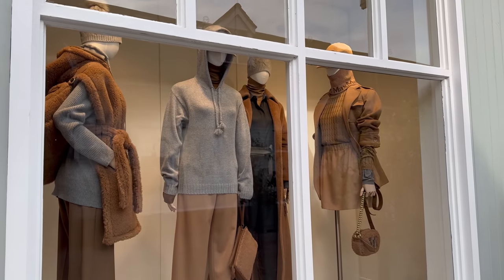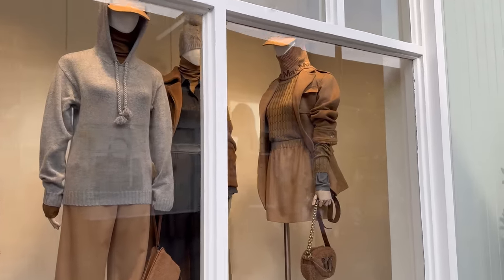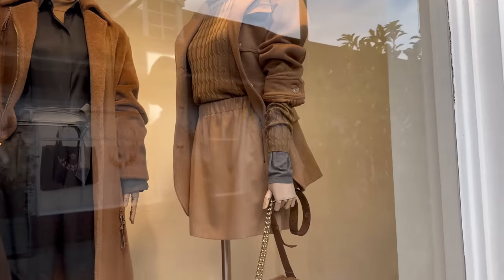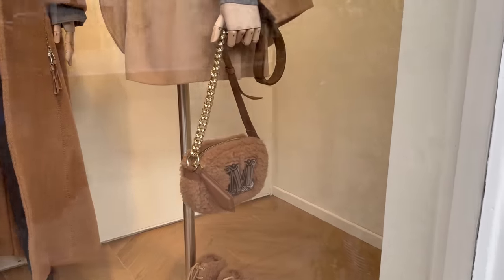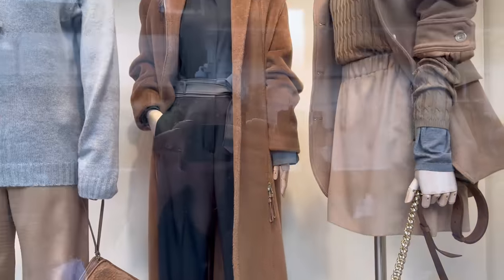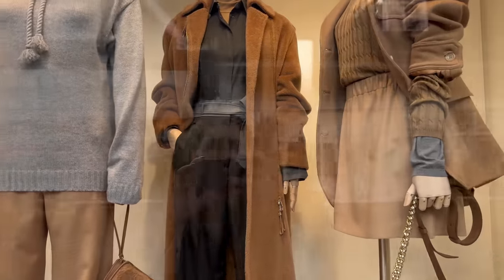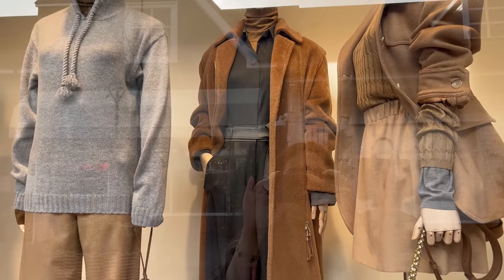To be honest, guys, it was a bit hard to browse inside. Let me show you the windows. I love the hat. And this coat. I love this coat on the mannequin, but I think this is men's. Is it? Looks like men's. Actually, maybe it's not.